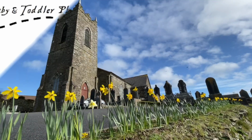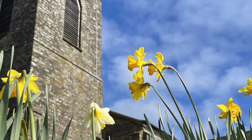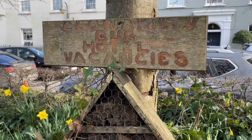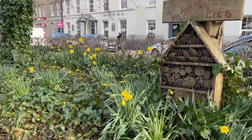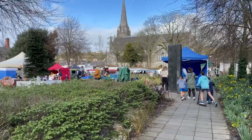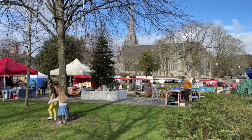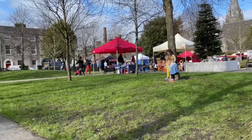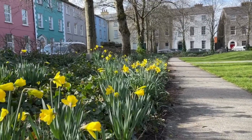First of all, I visited Kilgareth Church. Look at these bright yellow daffodils. And in the background, there's Clonakilty Parish Church. Then I went down to Emmett Square. This is the Clonakilty Bug Hotel, and it is surrounded by some lovely yellow daffodils. And what I love about daffodils is they tell us the spring is here and the summer is coming. And this is market day here in Clonakilty, and everyone's out enjoying themselves on a lovely spring day. But at the edge, all around the park, are these beautiful yellow daffodils.